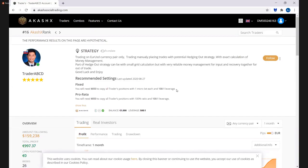Getting 50-to-1 leverage. Fixed trade size means that all trades that the trader makes will be copied into your account at the same size as every other trade in your account, even if the trader makes trades of a different size. So you're copying all of his trades, regardless of how big or small he makes them. Each one will be a fixed size in your account.